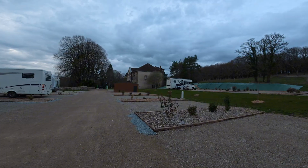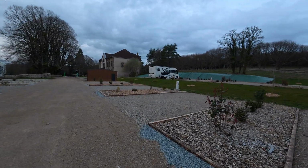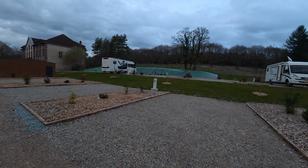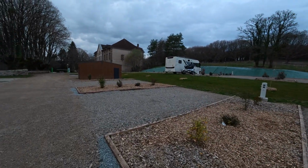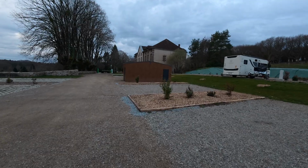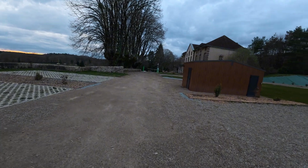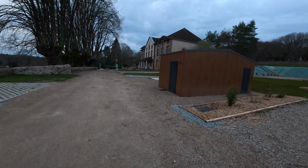So yeah, I'll just take you down to the gate and then you can see what you've got. There is 1, 2, 3, 4. All the pitches have got electric. No water on the pitch, which is pretty much standard. However, there is a wastewater and fresh water point just around the front of here.